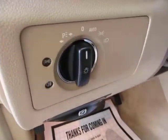Automatic headlights that come on at sunset and come off at sunrise. Cruise control here. It's got curtain side airbags, I believe, over here. Yes. And let me go ahead and sit down now and get inside and get it started for you. It's also got the factory floor mats.